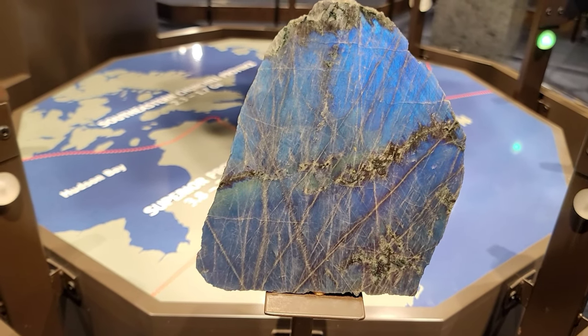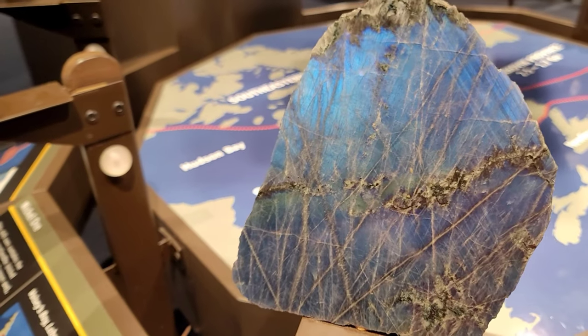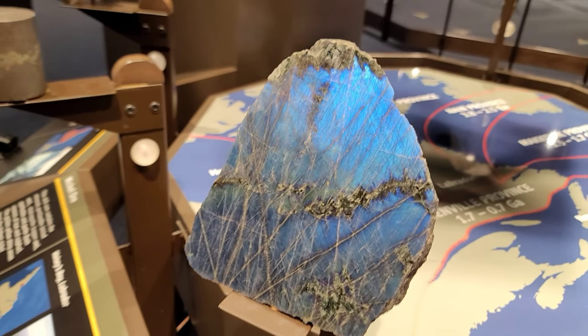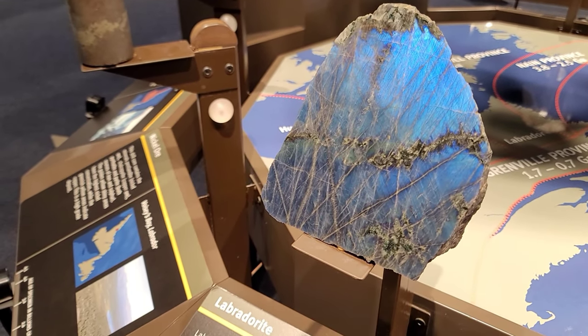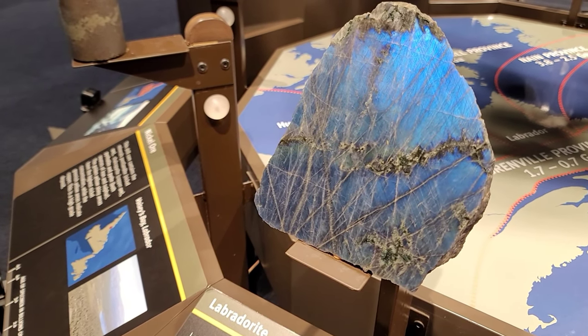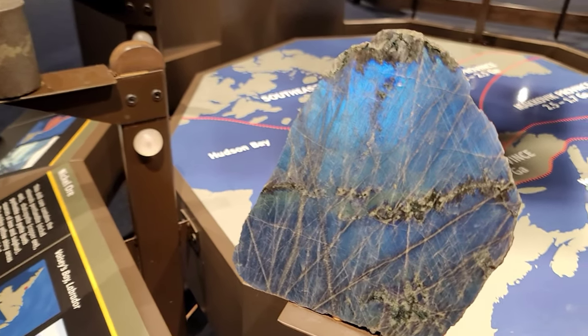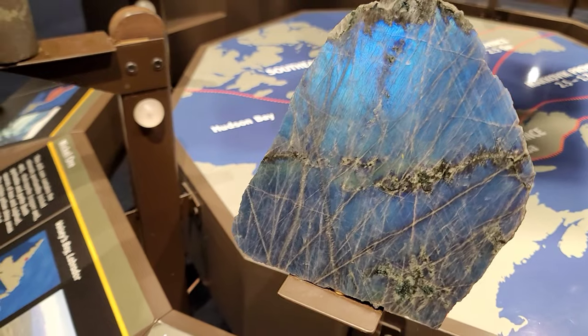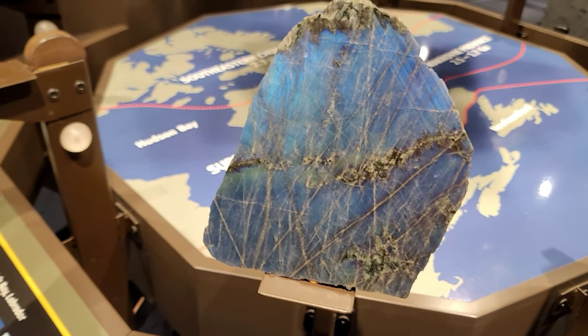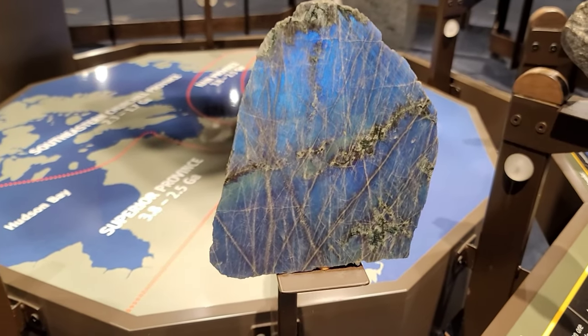feature to it. The other place, of course, you can find Labradorite is in Madagascar. The difference between the two, I find, is that the Newfoundland Labradorite is a little blacker, darker, and the Madagascar Labradorite is more of a grayish color. They both produce the same labradorescence sheen effect, but the Labradorite from Newfoundland is a little darker, and it's considered more valuable. It's more sought after.